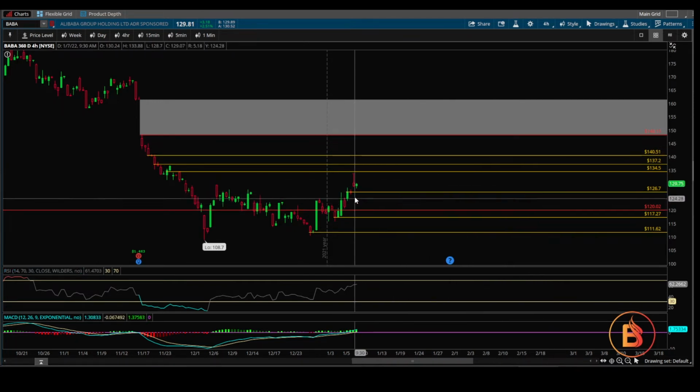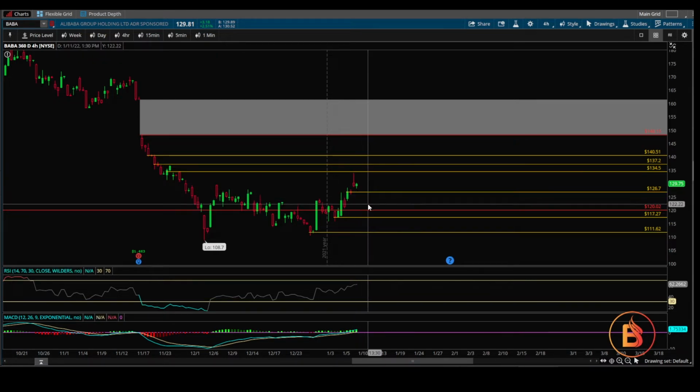So I'll be keeping my eye on Baba if it's bullish this upcoming week. Now if Baba has a bad week, which China stocks tend to do sometimes, and it gaps down, the first support level that I see is around 120, all right? So keep Baba on your watch list if you're interested in these Chinese stocks.